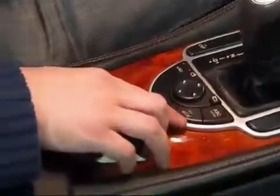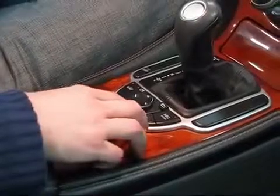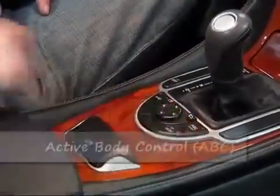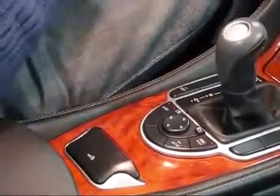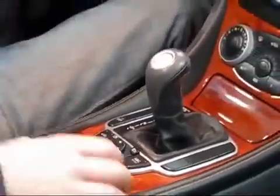Over here, this will disable the alarm, so if the vehicle needs to be towed for any reason, the alarm won't go off. It does have a yaw sensor, so that if the car is towed unauthorized, the alarm will sound. And this is active body control. ABC changes the suspension programming to much more sporty adaptive suspension setting, and also changes the throttle response as well as the shift timing of the transmission.